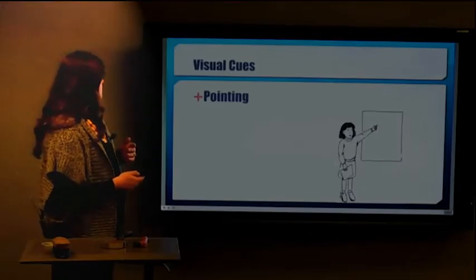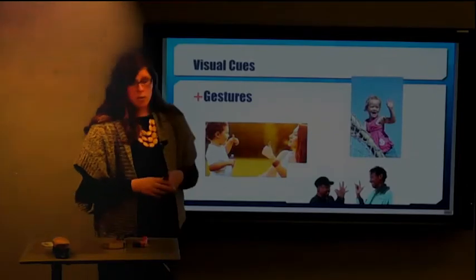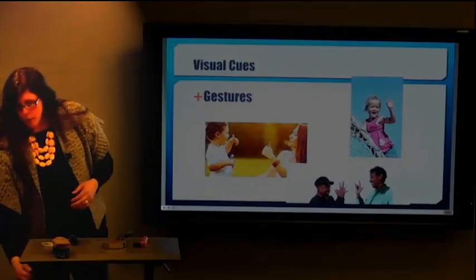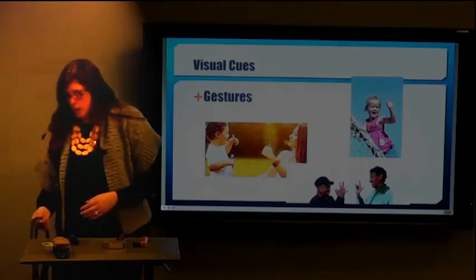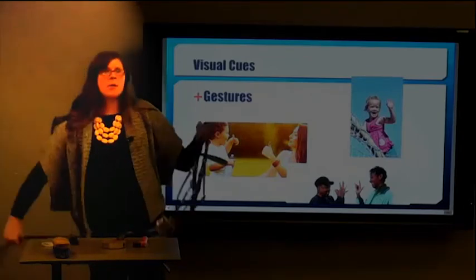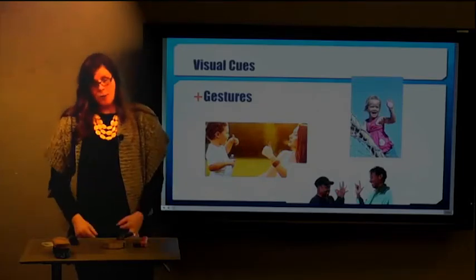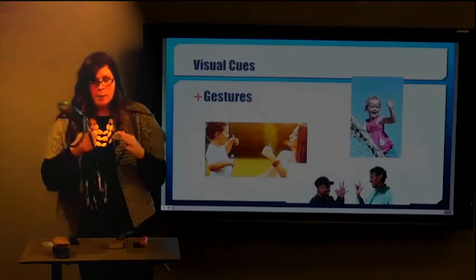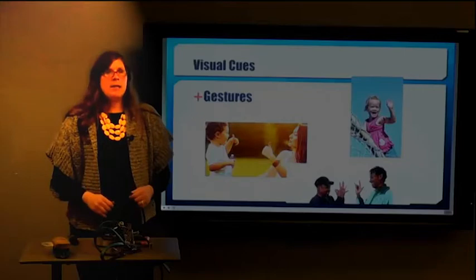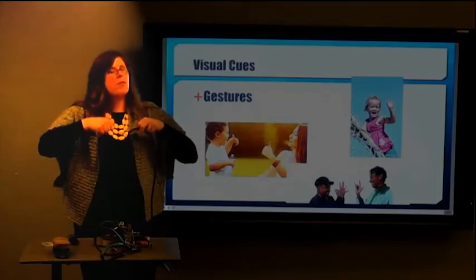The next one is gestures that you might want to use with the visual cues. So if you have a child and they're riding their horse, and you want them to hold up their reins. Okay, so if they're on the back and they have their reins down and you want them to hold them up higher, you might say, raise your reins, or hold up your reins, and you might do that gesture with it for them to hold up.